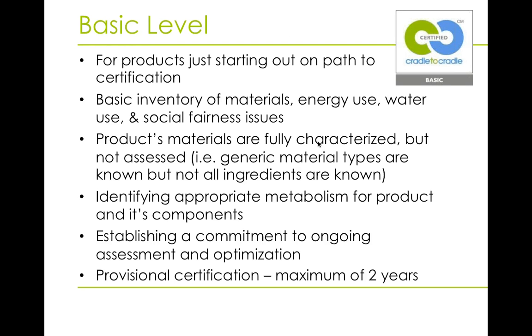Regarding material reuse, you're beginning to identify the appropriate, what we call the metabolism of the product and its components, so that's technological or biological cycle, and really establishing a commitment, as I mentioned, to ongoing assessment and optimization. And this again is a provisional certification, and as part of that, companies may not use the basic certification mark on the product, but they can be used in marketing materials. So it's really at the basic level about getting on the path.